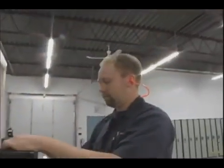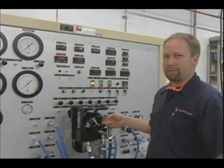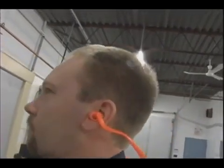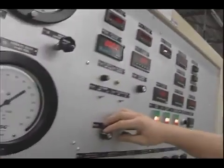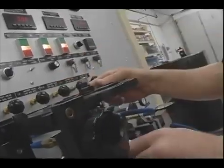Technician Jason is working on Canadian Propeller's new turbine governor test stand. This here is the propeller governor. It basically tells the propeller when to change blade angles. We take them apart, clean them, inspect them, and reassemble, then bench test them. Canadian Propeller supports and maintains both turbine and reciprocating governors and propellers.